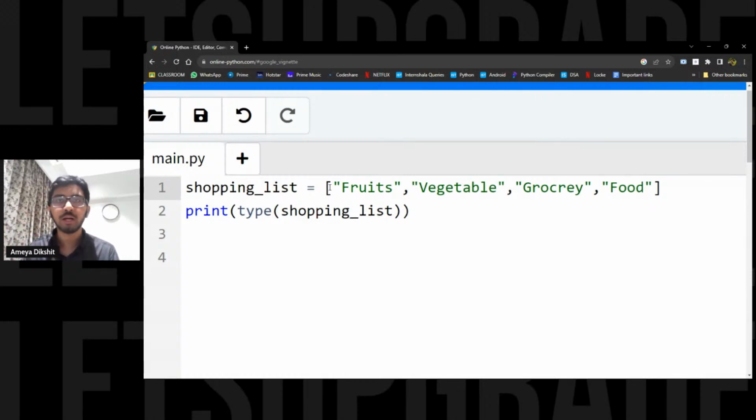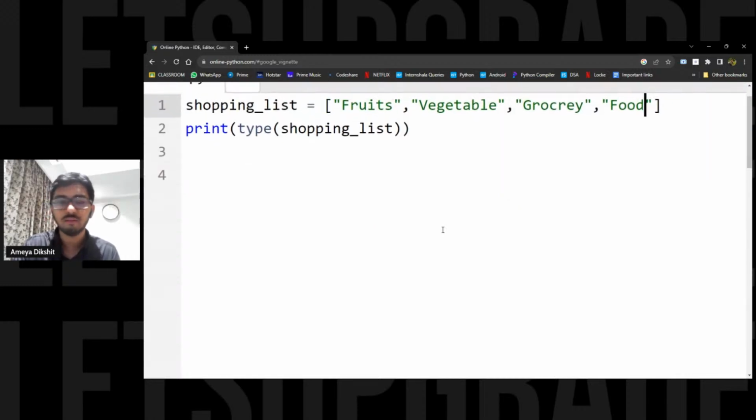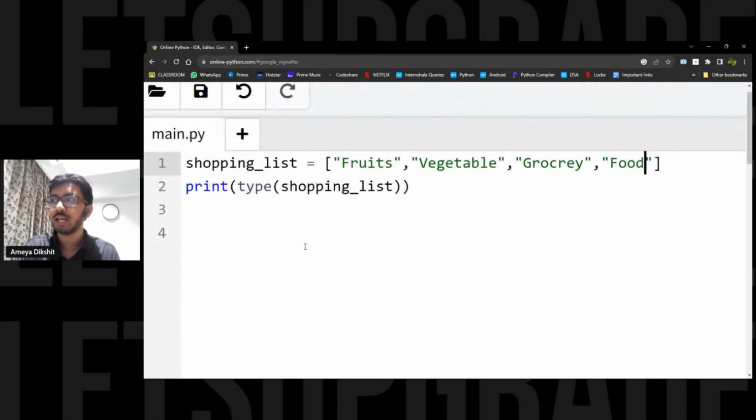Now normally you create a list on your WhatsApp, on your notes or on your notepad section. But here we have created a shopping list variable, and this shopping list variable will contain different items. So we can get fruits, we can buy vegetables, we can get groceries, and we can get the food as well. So this is an example of how a list works in Python.